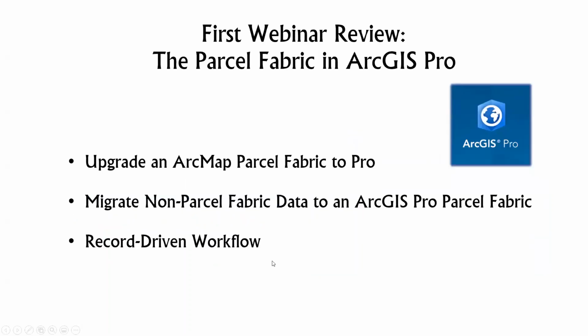Before the editing workflows, here is a quick review of what we discussed in the first webinar. We talked about the process of upgrading an ArcMap Parcel Fabric to an ArcGIS Pro Parcel Fabric. For those who have non-Parcel Fabric parcel data, we discussed how to create a Pro Parcel Fabric and then append the source data to the corresponding parcel types. In each case, we also discussed the record-driven workflow in ArcGIS Pro and how to create and manage parcel records.